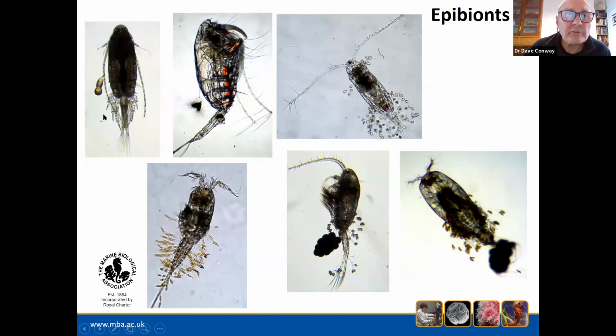We also get in a lot of copepods with external epibionts of different sorts. This one here is, I forget what it is. Epibionts. And actually it's known to sometimes kill the host. It's a protozoan parasite. We get it occasionally.